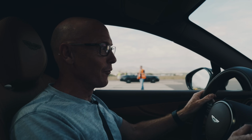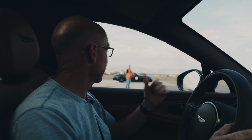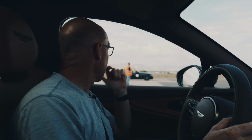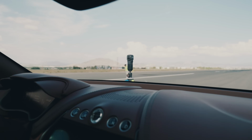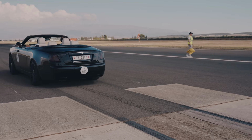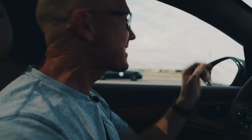At the start on the runway. This is quite daunting actually because it is a live airport. It feels ridiculous. We're racing against a Rolls Royce and we're about to go. And the Rolls Royce is gone, but we are catching it now. Bye lads!